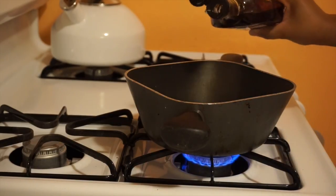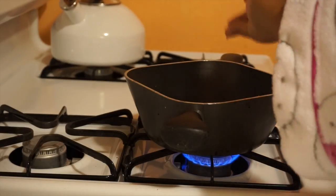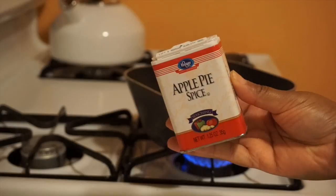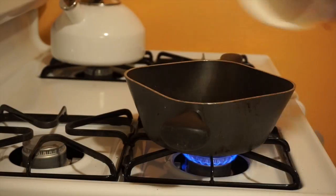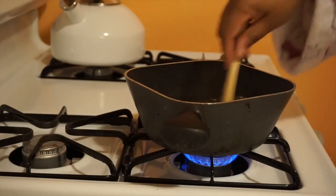That is just some coconut almond milk. I added some maple syrup, a little bit of vanilla. I added some cinnamon, and you guys know I'm forever putting turmeric in everything. So that's why this oatmeal came out a little yellow. But apple pie spice is the main ingredient for this to give it that apple pie flavor. Then I just added my oatmeal, gave it a good stir, and let it simmer.